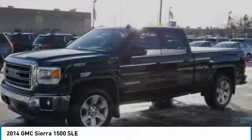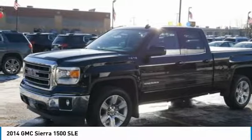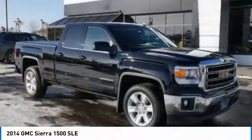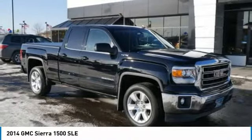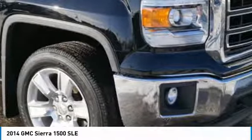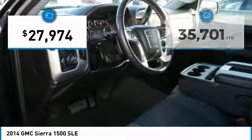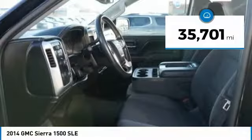Sierra 1500 now comes standard with a Vortec 6.2-liter and 5.3-liter V8 engine and an electronically controlled automatic transmission that combines high max hauling capability with precise control. And it's priced below $30,000. This vehicle has less than 40,000 miles.